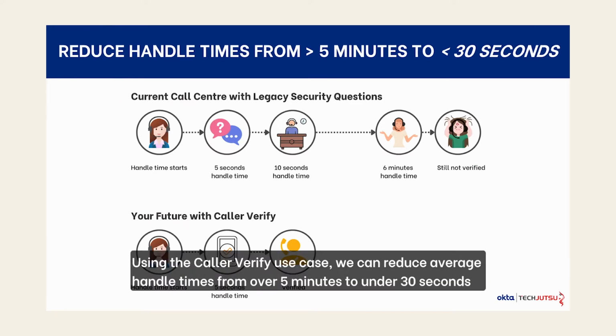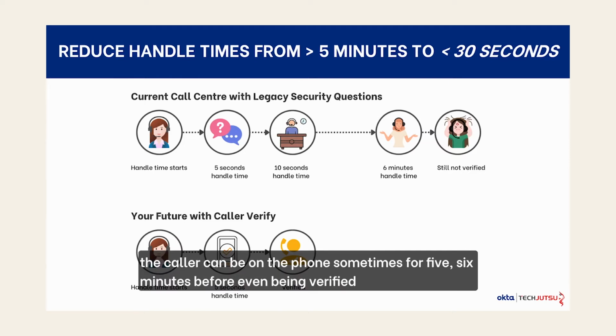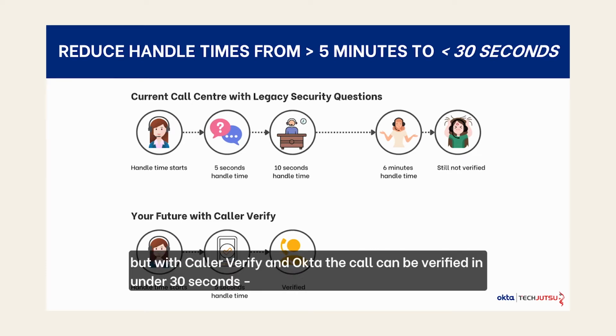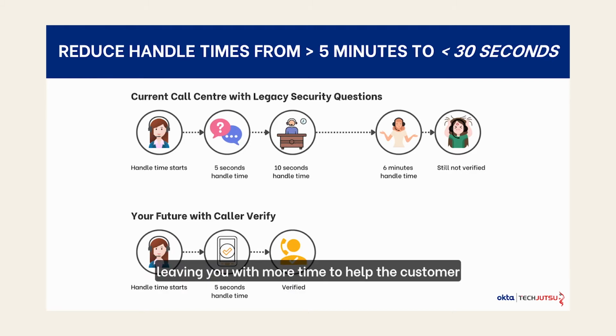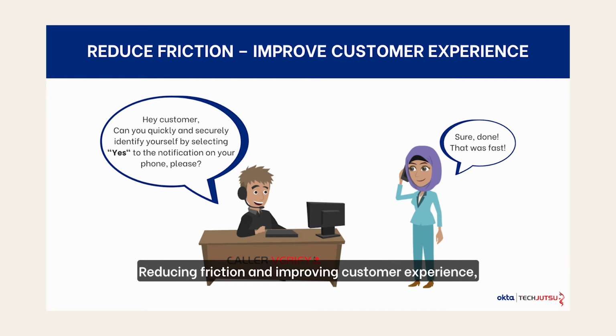Using the Caller Verify use case, we can reduce average handle times from over 5 minutes to under 30 seconds. Using legacy security questions, the caller can be on the phone sometimes for 5-6 minutes before even being verified. But with Caller Verify in Okta, the caller can be verified in under 30 seconds, leaving you with more time to help the customer. Reducing friction and improving customer experience. This is what the Caller Verify use case is all about.